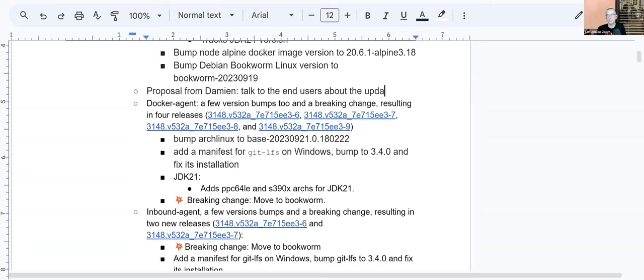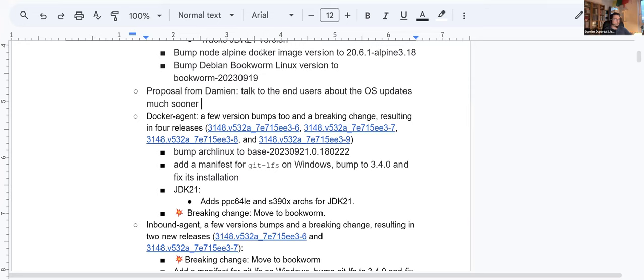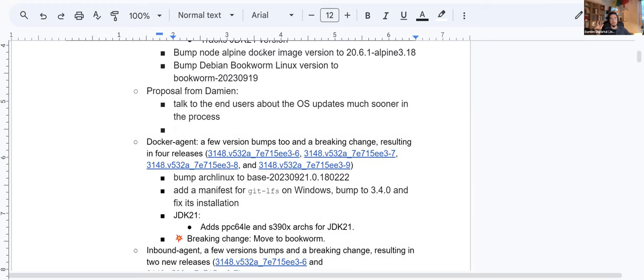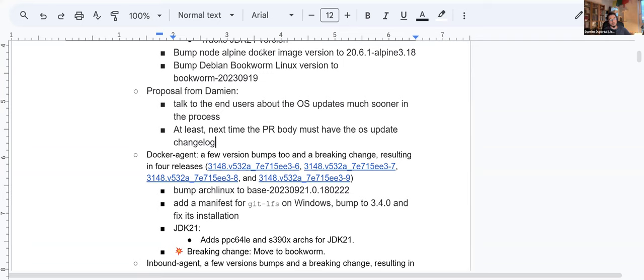Anyway, it's just a matter of communicating and eventually writing a note in the changelog. The proposal is at least next time we have a pull request with a breaking change, the pull request body must have the changelog written already as part of its body that says, hey, if you are using this, be careful and use the previous version. The good thing in all of this is that the user can still stick to the previous version. We have strict versions now. It's possible with the agent, so anyone can stick to a given version. If they use latest and it breaks, then it means their system has to be improved and not ours.